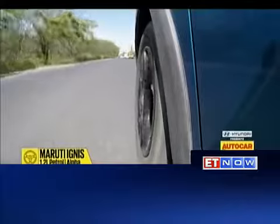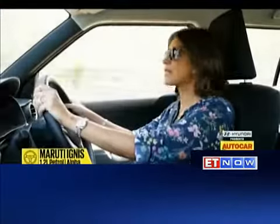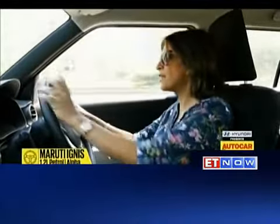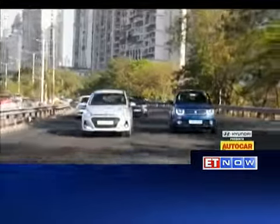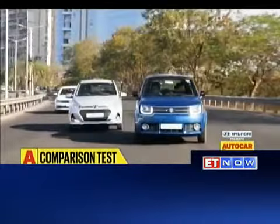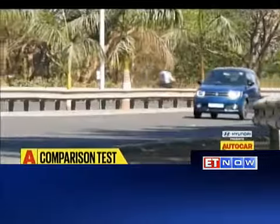You really don't need to use the gears too much at all. Just gentle dabs on the accelerator draw responses. Every time you extend your right foot, you find that it gets going nicely and it feels actually quite peppy and lively. And the Ignis does feel like the lighter car. The more you extend your foot, the more the Ignis responds, and tucking in and out of traffic gaps or even overtakes when you're cruising comes so easily.